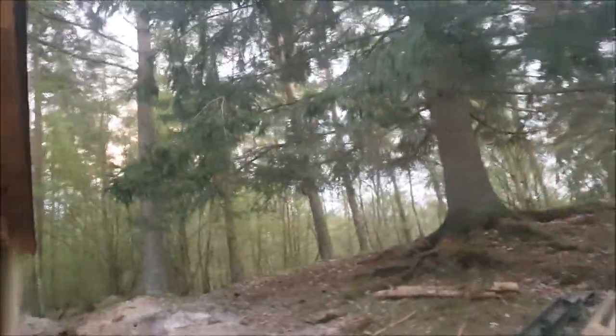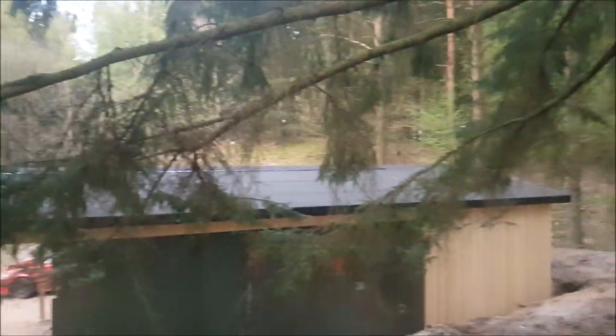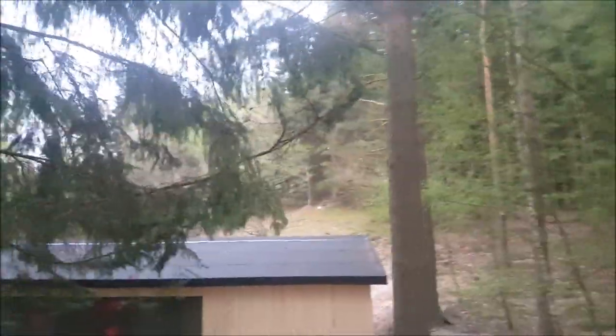So the roof is finished now. I'm gonna try and get a better view of the roof than I did last time. It's quite cozy. It's nestled within the hills. Got a really big conifer spruce.